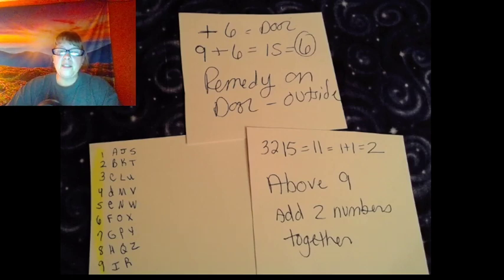So the downside of an 8 is it could cause you to take too great of risks, and you could have some losses. And then also you don't like to let go of things. So it could cause you to be a hoarder and have all your closets fill up with stuff. You also have to be aware of workaholics.